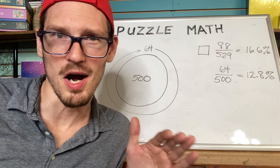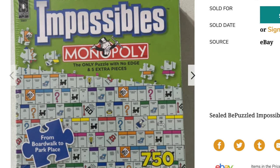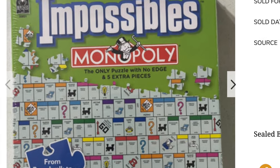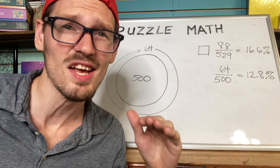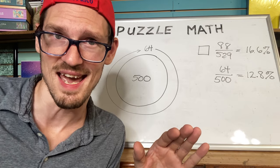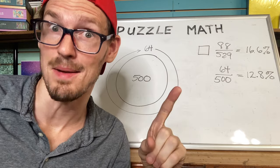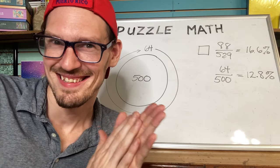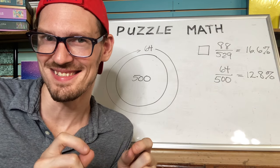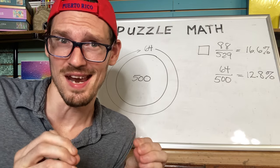And let me just head you off before you start suggesting the Impossibles puzzles or anything similar to that. These puzzles claim that they have no edge pieces, but what they really have is no straight edges. Amy doesn't care what shape the edges take. Any piece that's at the edge of the puzzle is an edge piece to Amy. But guess what? There actually is a shape that has no edges. And what's even better is there are actual real-life puzzles that are made in this shape.